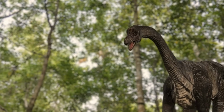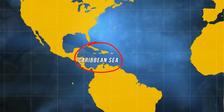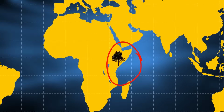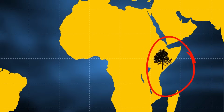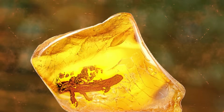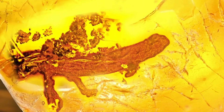However, what's confusing about this find from the Miocene era is that the amber was found in the Caribbean, but it came from a tree that's closer related to those from East Africa. The lizard also has ancestry from the same area. Finds like this have opened a whole new understanding about how these small lizards migrated.